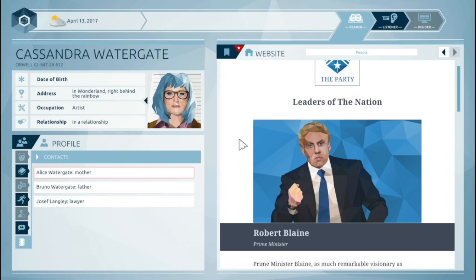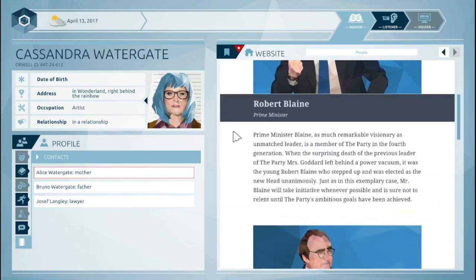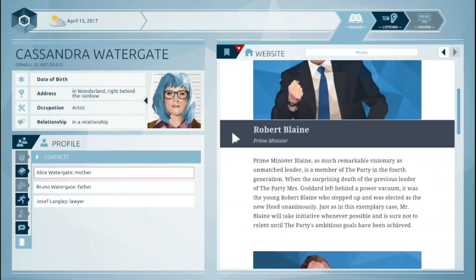Robert Blaine. Prime Minister. Oh, we don't even have a president. Gosh. Prime Minister Blaine, as much remarkable visionary as unmatched leader, is a member of the party. It's weird that the game has made up names for countries and stuff, but then when it comes to political, it's like the party or the nation. Okay. He's a member of the party in the fourth generation.